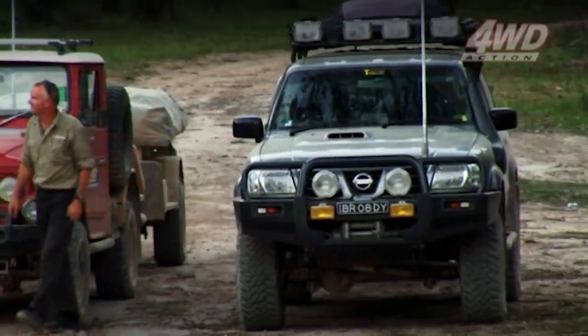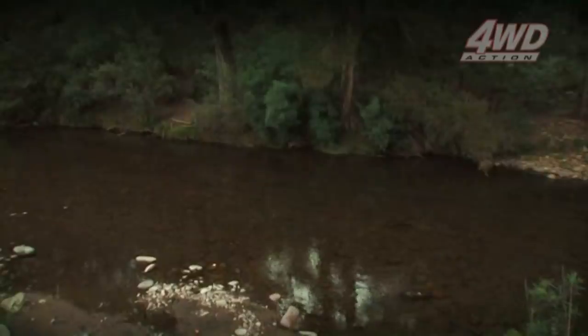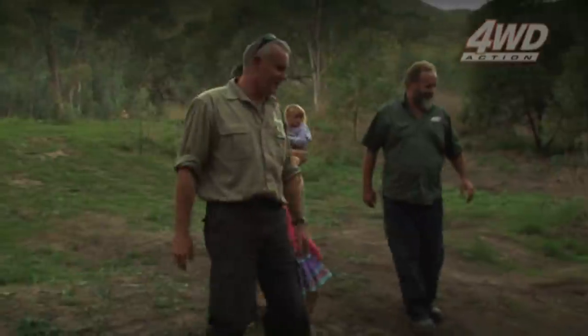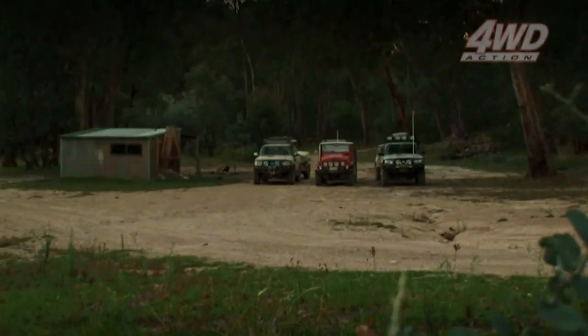But you know what? At the end of the day, this is just a magic place to stay. It really is. I know why old Les built his hut here. Green flats all over the place. Wonderful four-wheel driving to get in and out. It's just such a nice place.